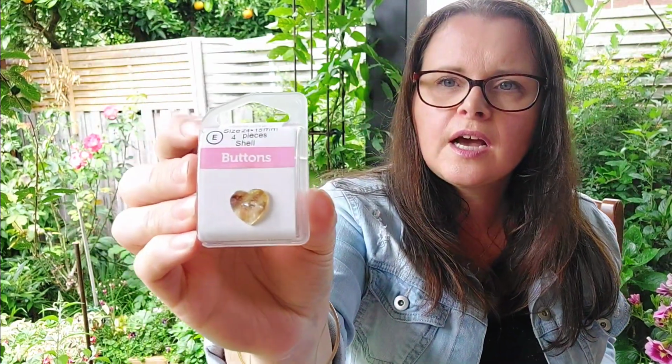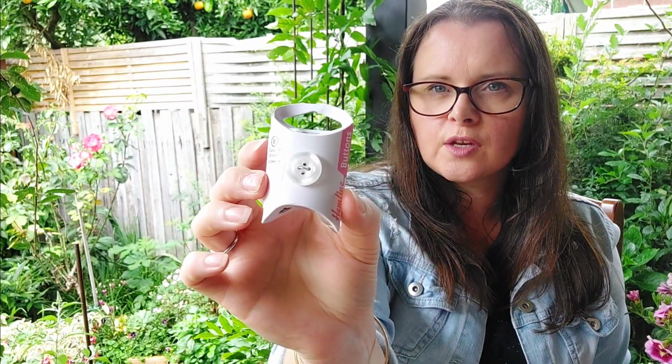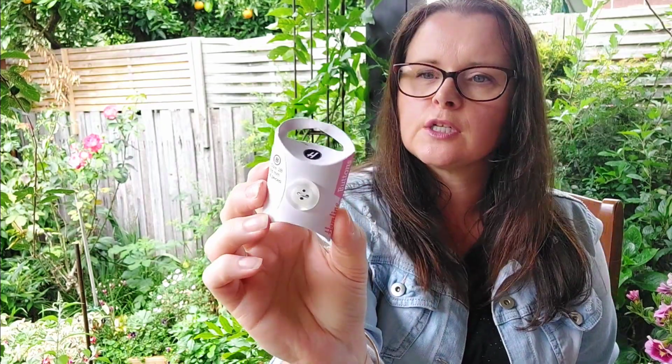These were in the clearance section. There's a little clearance section down the bottom. These are little heart-shaped shell buttons. I thought that was super cute, and they're only $2.50, so I grabbed that. And these, oh my god, buttons are so expensive. Excuse the neighbour's dog, I can't do anything about that. These are little buttons for the skirt that you will get to see in a few moments, so I needed them.